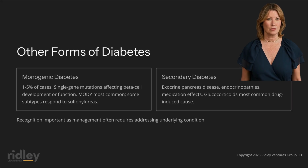Beyond the type 1 and type 2 dichotomy, diabetes may arise through diverse pathophysiologic mechanisms that warrant distinct classification and management approaches. Monogenic diabetes syndromes caused by single gene mutations affecting beta cell development or function collectively account for approximately 1 to 5% of diabetes cases and are frequently misclassified as either type 1 or type 2 diabetes. Maturity onset diabetes of the young, known as MODY, represents the most common form of monogenic diabetes, encompassing multiple subtypes with varying clinical features and treatment implications. Some forms respond well to sulfonylurea therapy, while others require no pharmacologic treatment at all.